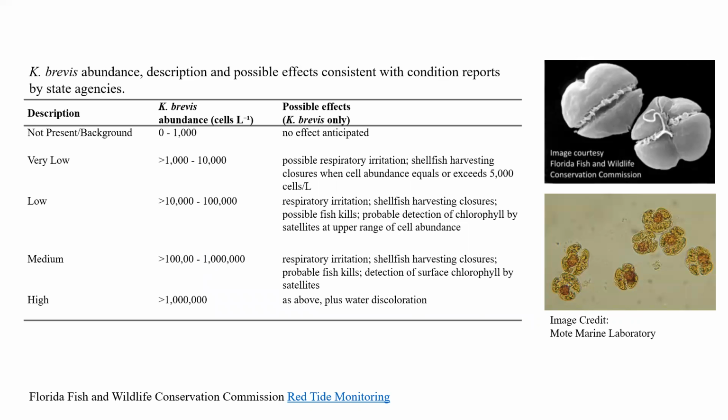Here's a table showing the relative descriptions of what the conditions are, the absolute cell abundances, as well as the possible effects. On the right there, you can see electron scanning microscope or even just light microscope images of K. brevis itself. Essentially, in the not present or background condition, there's really no potential effect of K. brevis there. If there is, it's minor. But once you get into those medium and high bloom events, you get into the condition where you have a release of brevetoxin, that toxin that this organism secretes or releases, causing respiratory irritation, fish kills, and detectable coloration of the water.